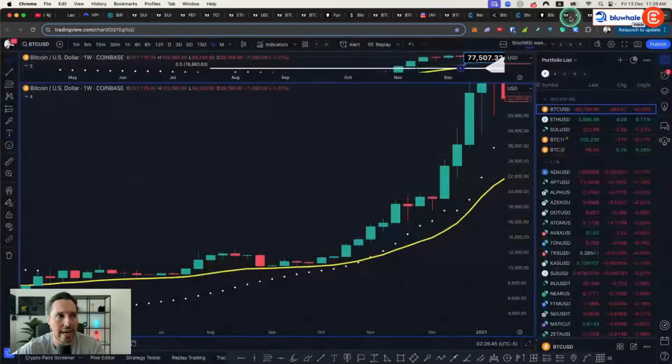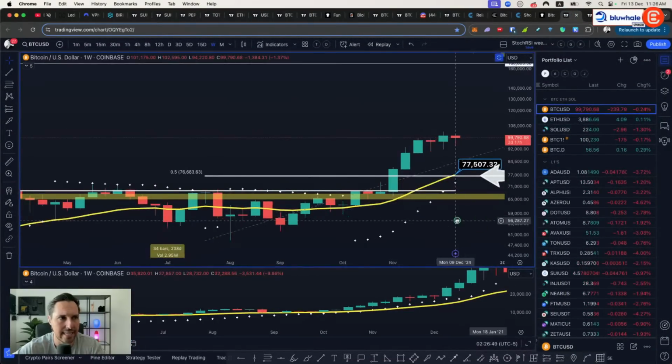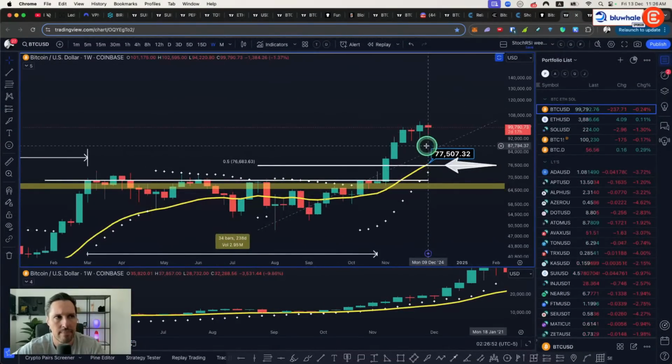Now, we've built the case. We've outlined why there's such significance around that $77,000 level. And I guess that kind of remains the invalidation. So if we were wrong on this idea and you just had this massive bearish engulfing candle next week that basically sends price down into this level, that's going to be phenomenal support at $77,500.